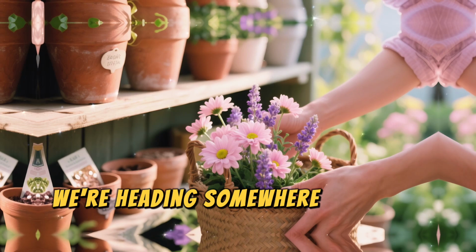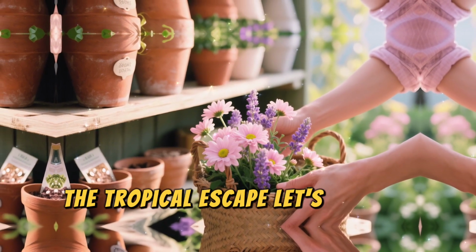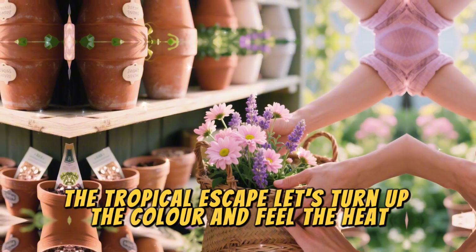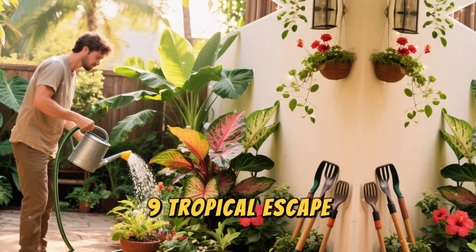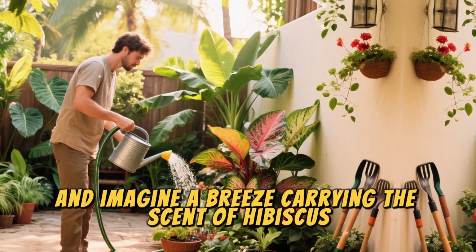We're heading somewhere bold and exotic with our next idea, the tropical escape. Let's turn up the color and feel the heat. 9. Tropical escape. Close your eyes for a moment and imagine a breeze carrying the scent of hibiscus.